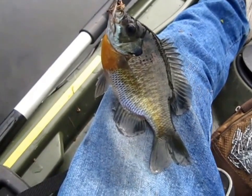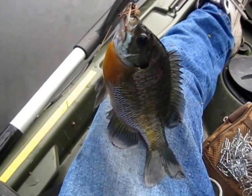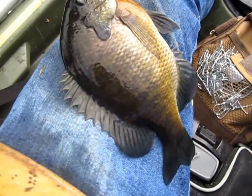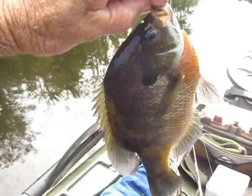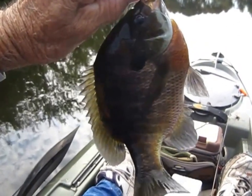This would be considered a big bluegill most places I fish, but he's going to get turned back. He's only about 7 inches long. This fish only measures 8.5 inches long, but he's almost square. Look how square he is. My goodness. What a bluegill.